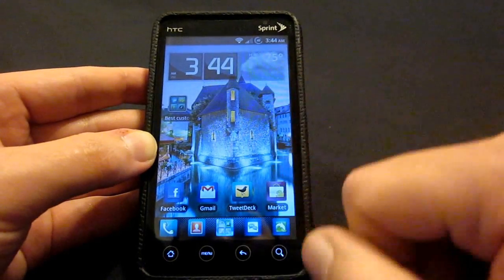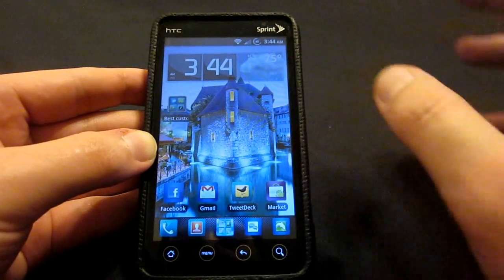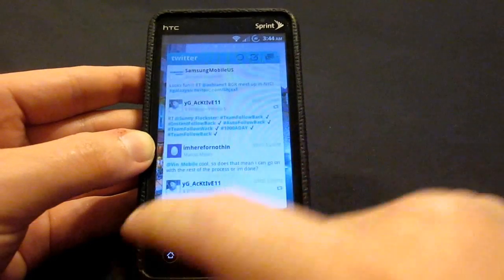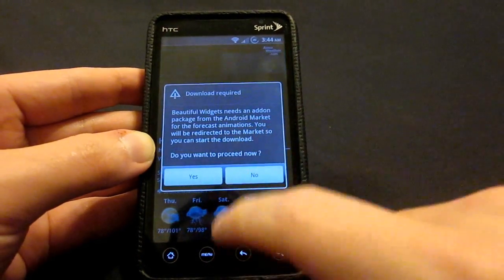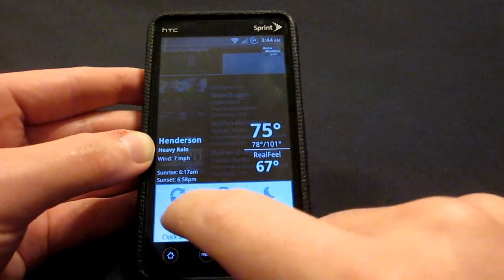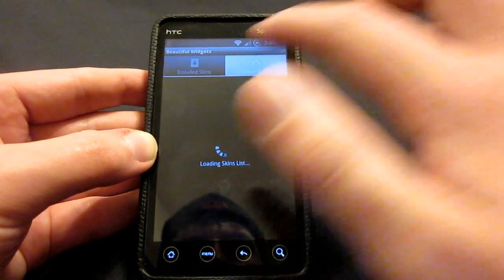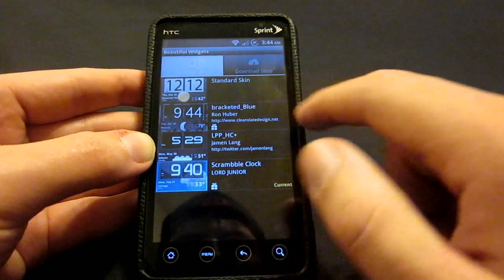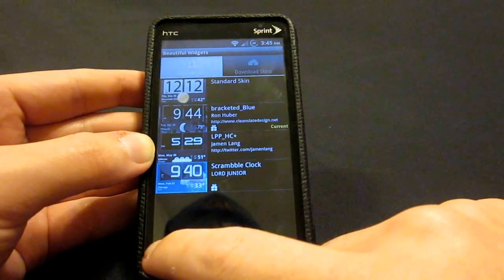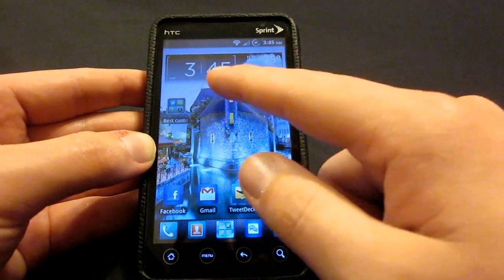The next on our list, another thing you can see right away, is Beautiful Widgets. Now Beautiful Widgets is a clock widget as well as a weather widget, which is right here. And if you go into the application settings, we can go to clock skins and weather skins. So you can go to clock skins and have some downloaded. You can download some in the download tab if you wish, but I have some downloaded already, and we can just apply a different one and go home. And there we go. Now our clock looks different.